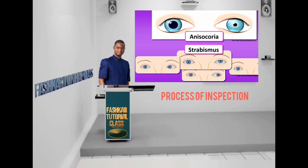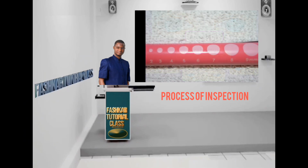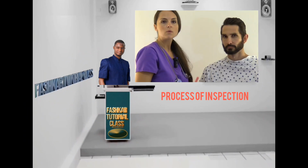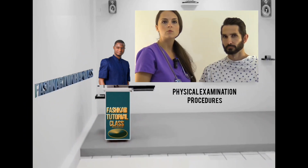Next, you want to look at anisocoria, where one pupil would be smaller than the other pupil. Are they equal in size? Normal pupils should be 3 to 5 millimeters in their measurement, and here his are about a 3, and they are equal.